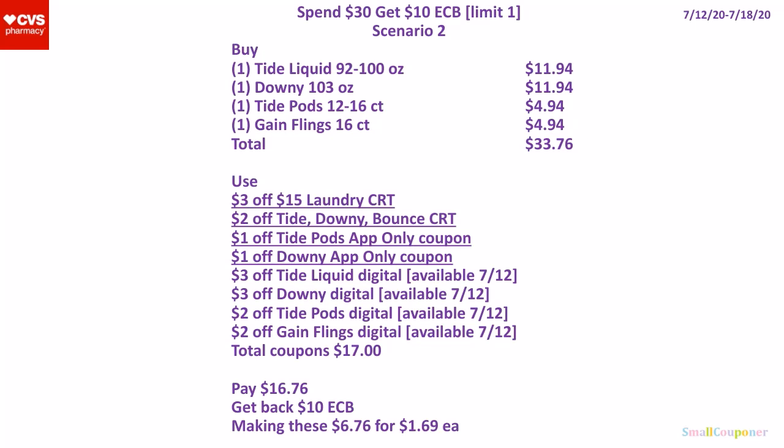Total coupons is $17. You'll pay $16.76, get back a $10 extra bag, making these $6.76 for all of these four items, or $1.69 each.